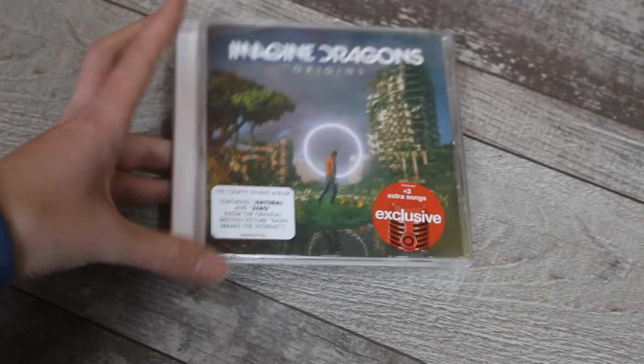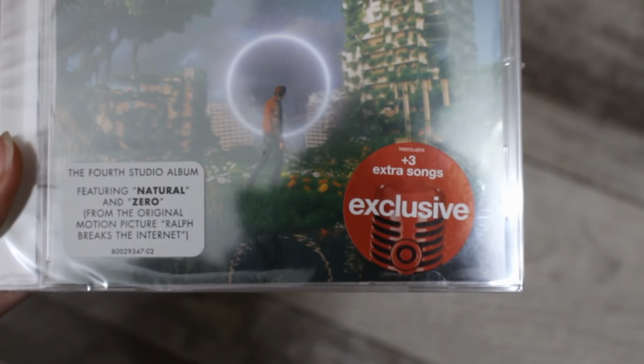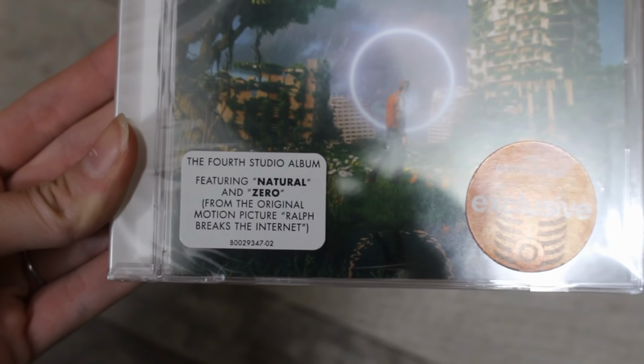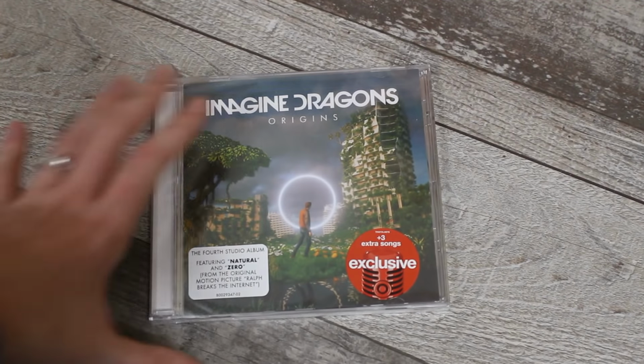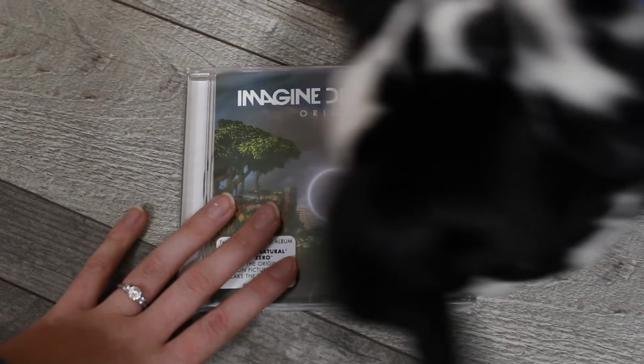So here is an overview of the CD. There are 2 stickers on the front, and one says, plus 3 extra songs, Target exclusive. And then it says the 4th studio album featuring Natural and Zero from the original motion picture Ralph Breaks the Internet. Which, fun fact, still haven't heard that single. I've heard some mixed opinions on that song, so I think I'll just listen to it with the rest of the album so that way I can get an overall feel for the album.